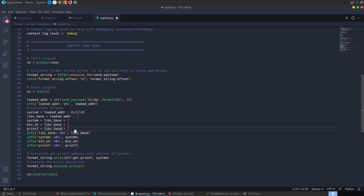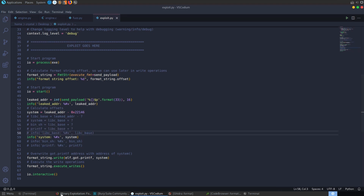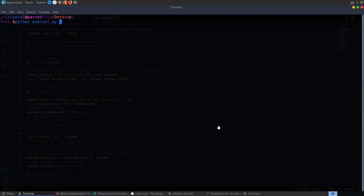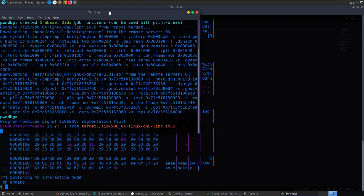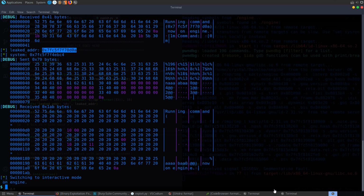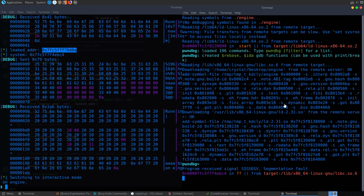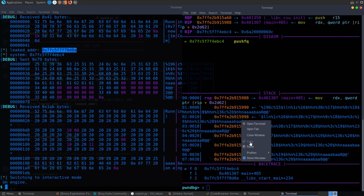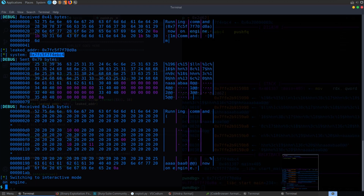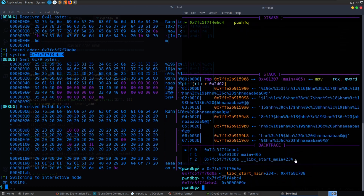So I'm going to take this out, and take out these print statements. We're going to test this out with GDB, exploit GDB. You can see we've got debug mode on there, but let's have a look. We've got a leaked address here, so I'm going to take a copy of that, do x and paste that in. You can see that's pointing to the right place, libc start main plus 234. And let's see if we've calculated the system address properly. x system. And we haven't.